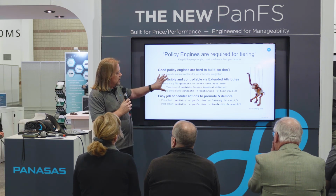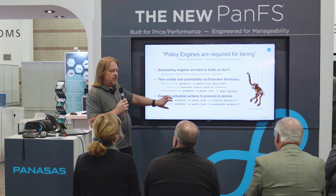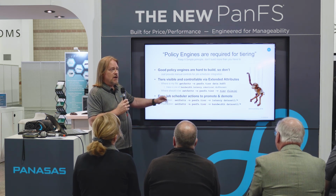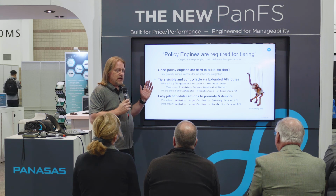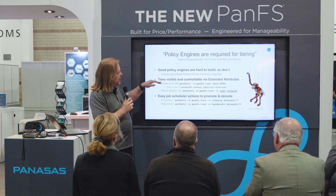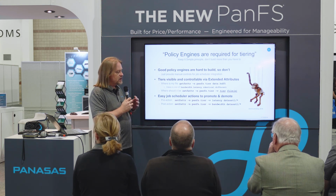So everything will work, but if you identify the files you need at low latency, then your job will run much faster. So we think that that'll actually motivate them to do the extra step for us and avoid the complex policy engine.